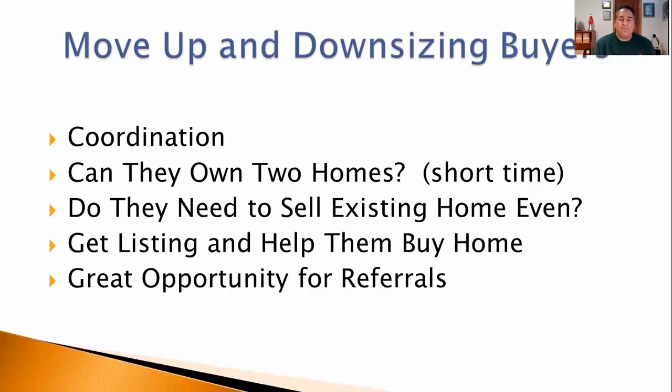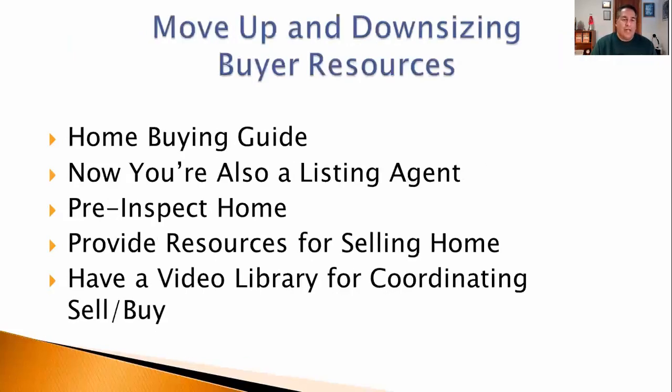Do they even need to sell their existing home? Sometimes they can own 2 homes or they can do a bridge loan. Work with the lender that you refer and talk about a bridge loan. I've helped buyers do that. Get the listing and then help them buy the home. So if they do need to sell, then you become a listing agent and you're going to have to be able to help them. A great opportunity for referrals because they know a lot of people.